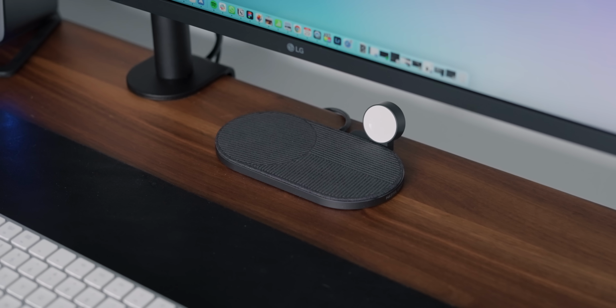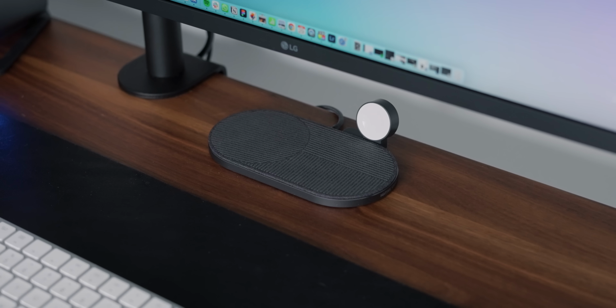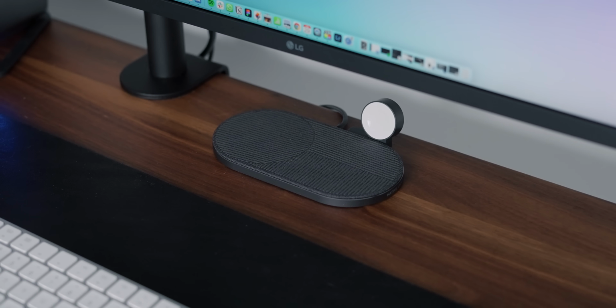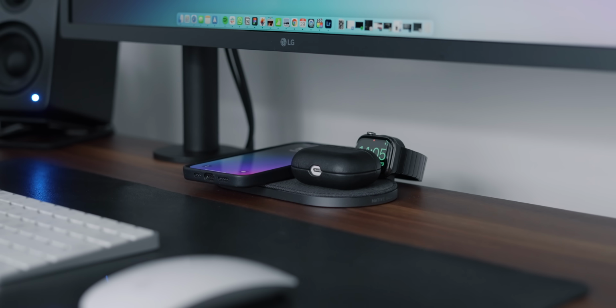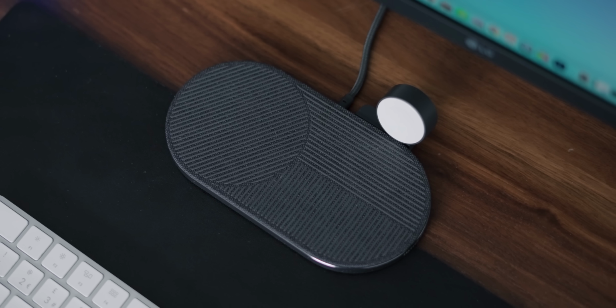Finally, I have this multi-device wireless charger from Native Union. It lets me charge my phone, AirPods and Apple Watch all at once. It's really well built as well, being made from aluminium and fabric, with the top layer of fabric having rubber grooves for grip.